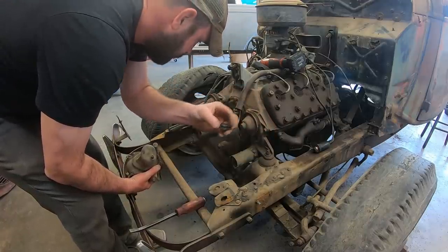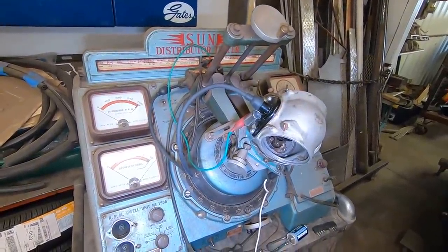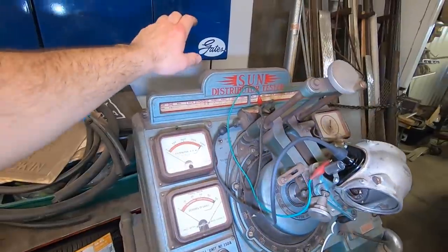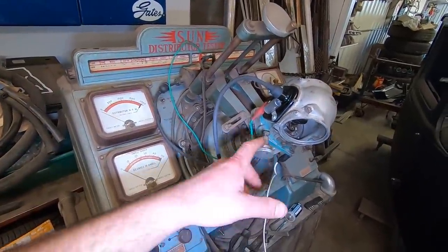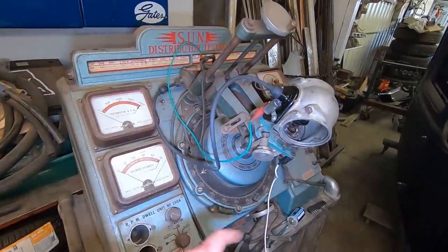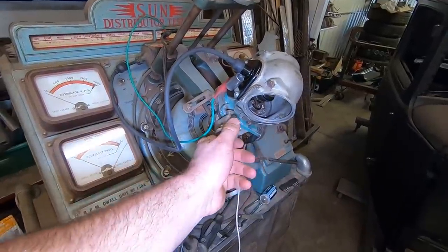Adapter kit. So Ford Flatheads, they're an interesting beast. This here's a Sun distributor tester. It's got an adapter for Ford Flathead, so you could put any distributor you want in here, but you have to have this special adapter to put Ford distributors on there, Flathead specifically.